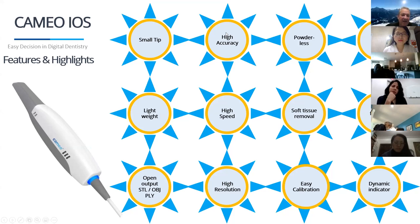Then the accuracy, I say, this is a marketing point. Yes, it's accurate. It's very accurate. Powderless, it's very important that it's powderless, okay? Then it's in color, that's also important. It has to be in color nowadays. Without color, it wouldn't work. And the color is really nice. When you look at the color which you get, it gives you really a feeling of the tissue color. It's not like a fake tissue color.